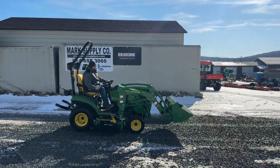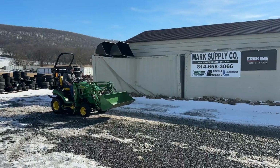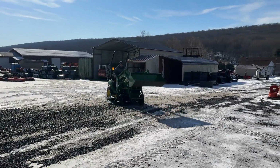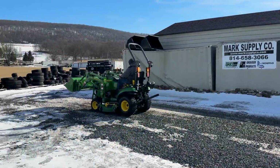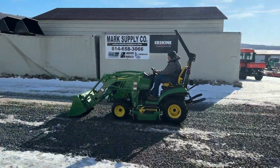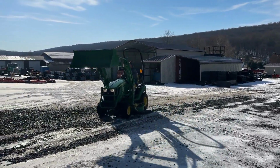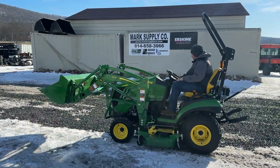That is low range forward, low range reverse. Again, we have that tilt steering wheel. I'm going to go ahead and I'm going to change into high range. Put it into float. And again, you can see what that does. It automatically takes and it levels your bucket for you, which is a nice feature on a smaller tractor like this. A very nice feature.